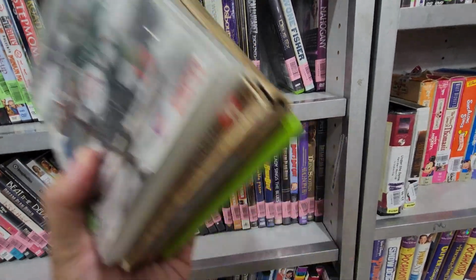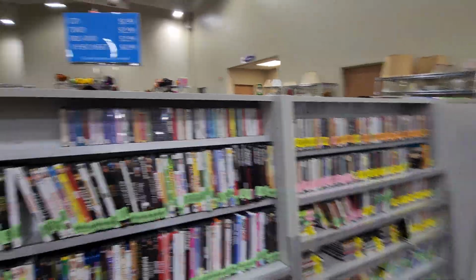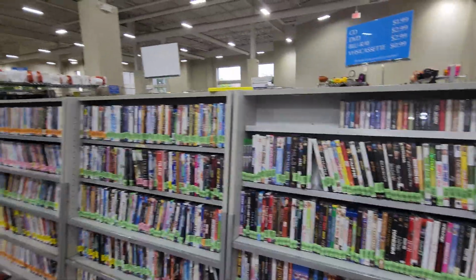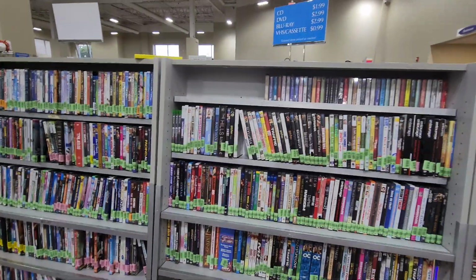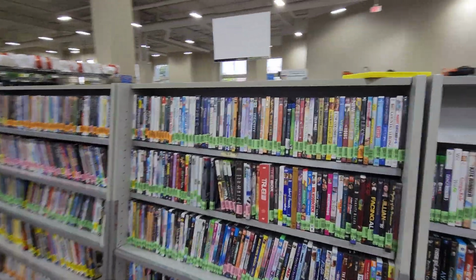So far we got like a decent stack of games out here at Goodwill's. It's awesome that I can still find some games out here. This Goodwill is actually one of the more popular ones that I like to go to, because I tend to find more stuff at this Goodwill compared to other Goodwills.